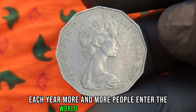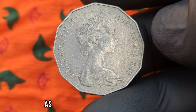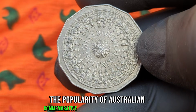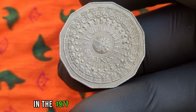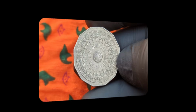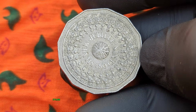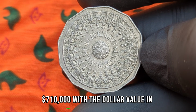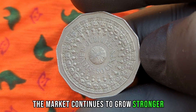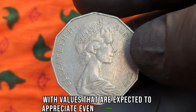Each year, more and more people enter the world of coin collecting, which further fuels the market demand for these limited, historically significant issues. As for the current market value, this is where things get truly exciting. In recent years, the popularity of Australian commemorative coins has skyrocketed, and the 1977 Australia 25th anniversary 50-cent coin stands at the forefront of this surge. Depending on the condition, these coins can fetch a handsome price, especially when graded as very fine or better, with the dollar value in auctions and private sales reflecting its rarity and desirability. The market continues to grow stronger, and these coins are seen not just as collectibles, but also as smart investments with values that are expected to appreciate even further over time.